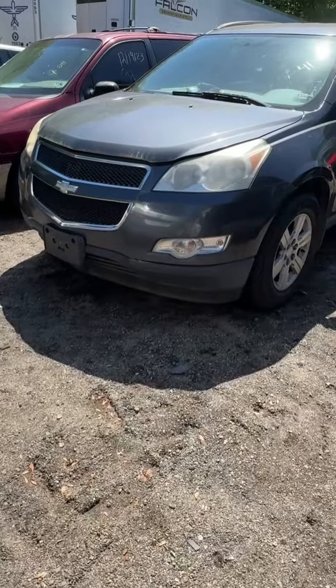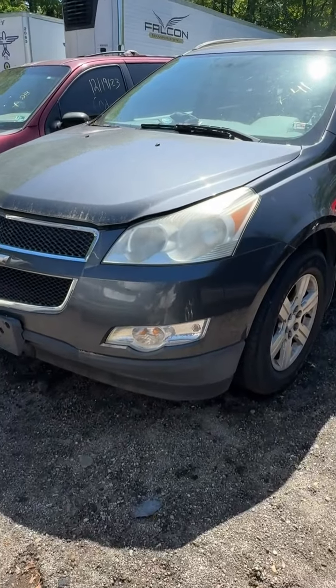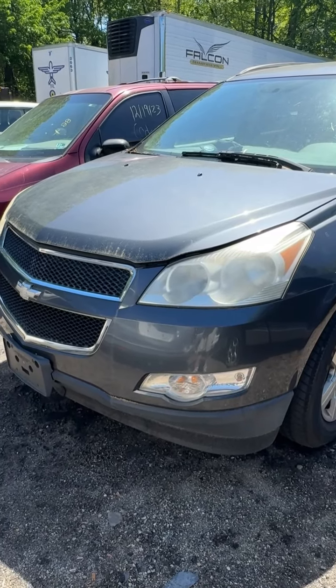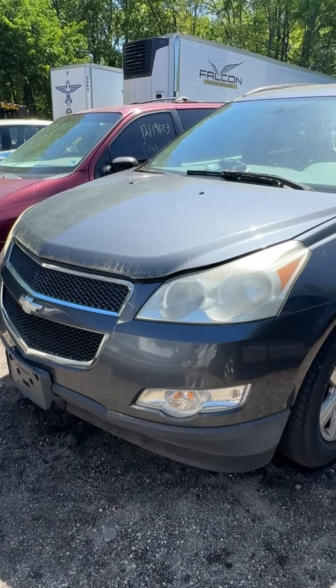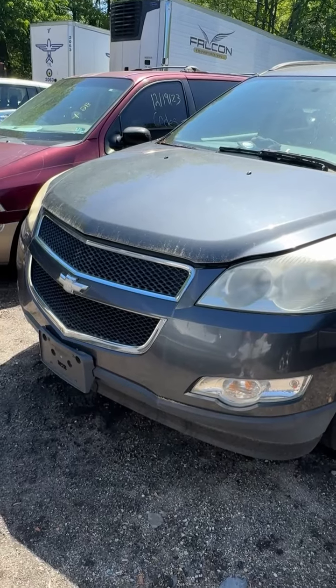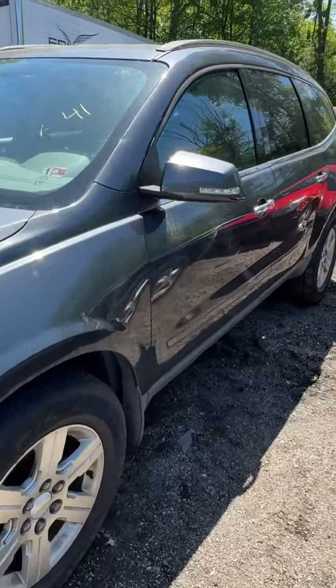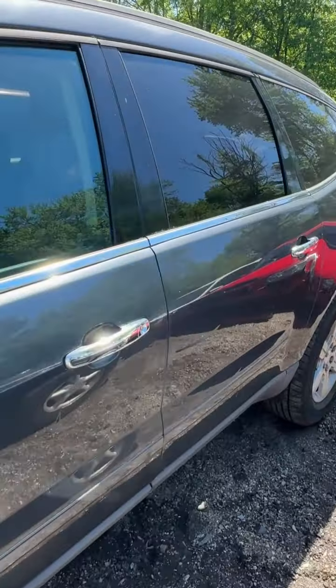Lot number 41, this is going to be a 2010 Chevrolet Traverse. $125 on the key fee, will not start. All right, looking at the front end, she looks pretty good up here on that side. As I come down the driver's side, looking really good.